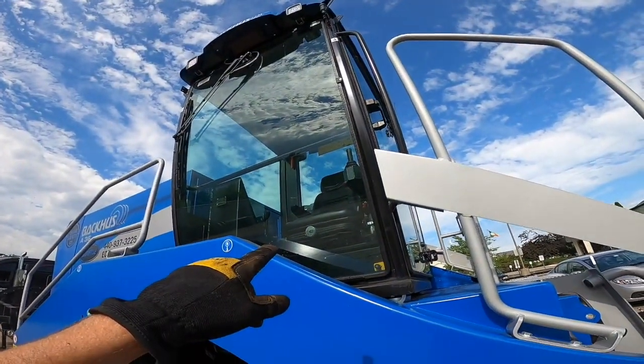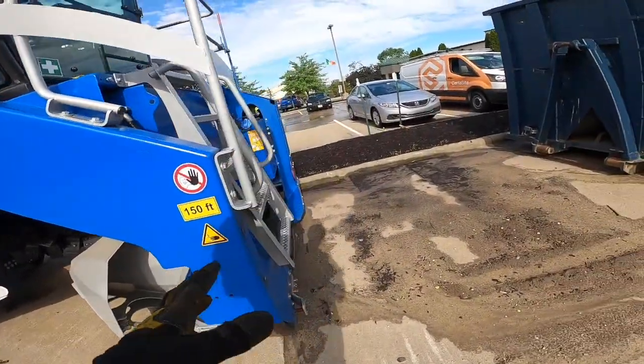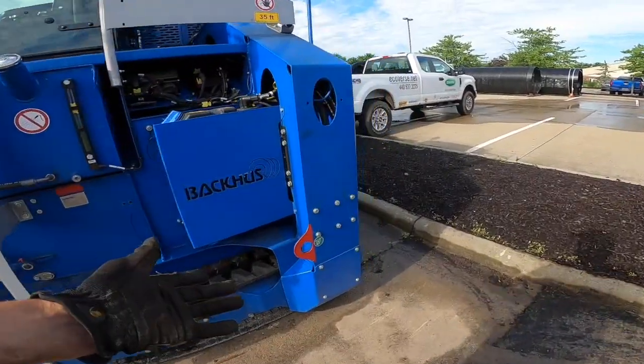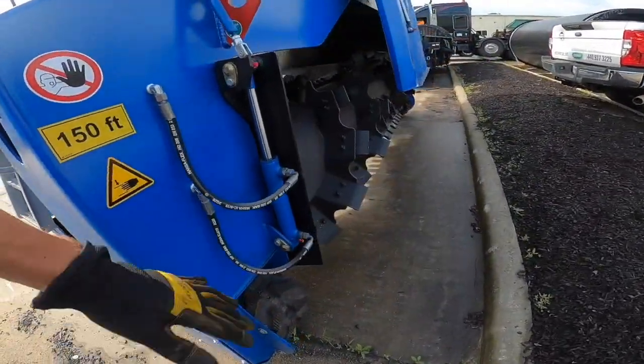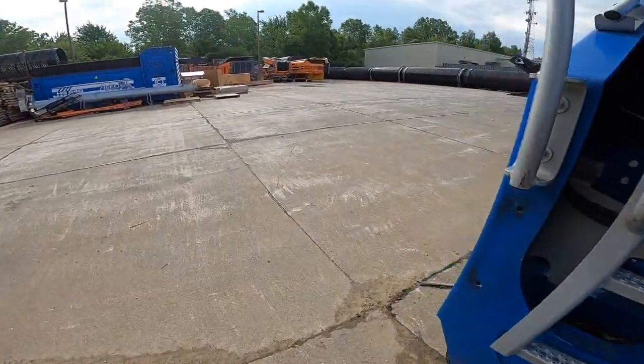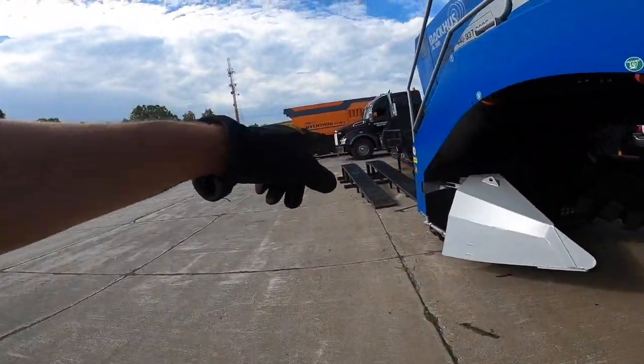You see, the driver sits like this. So this whole machine, how do you load this? I looked at the tracks. I thought maybe the tracks turn. No, they look solid. And then of course I noticed this.